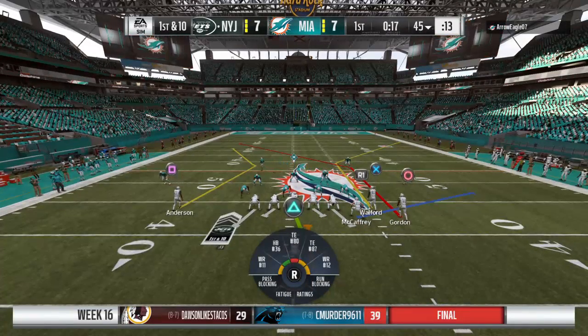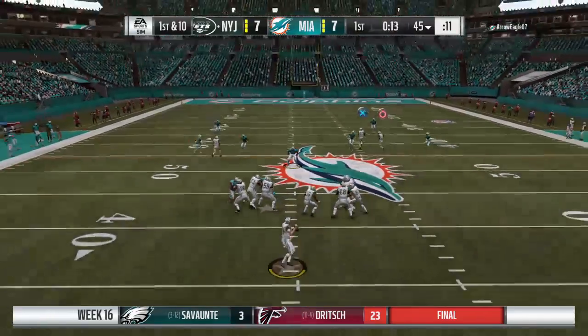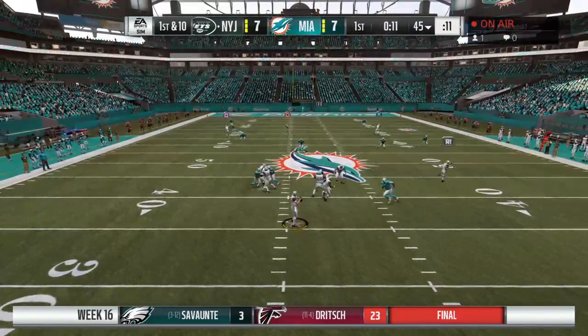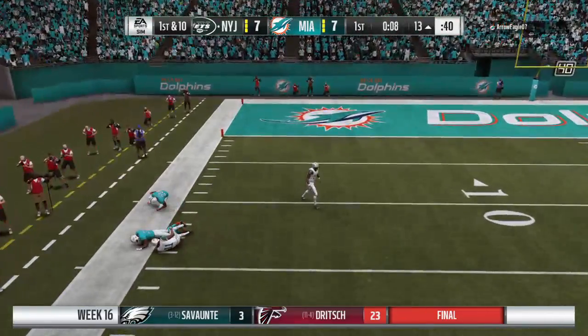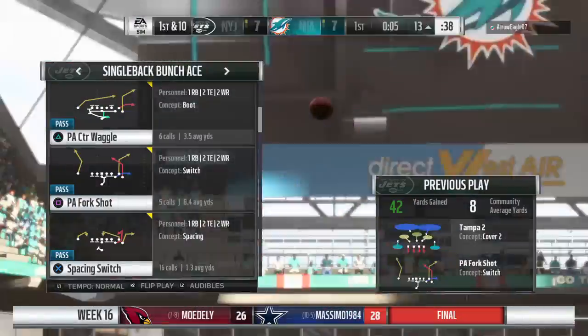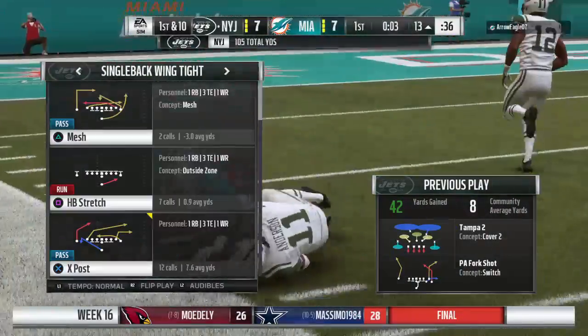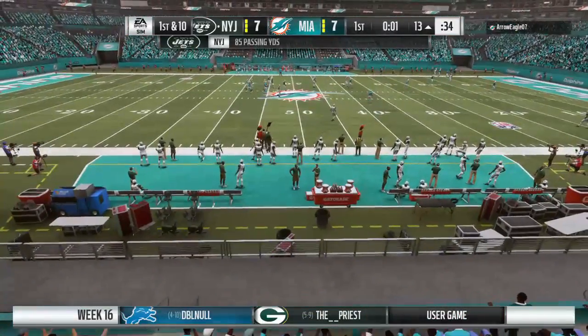Leopard! Faking the give, Darnold. He's going to rifle one deep left side. This is caught inside the 15. Big yardage that time for the Jets. 42 yards. Now, that play will end up on the highlights, and you'll see it all over the place.